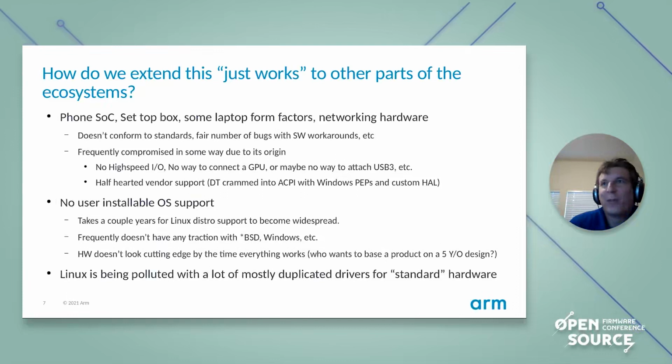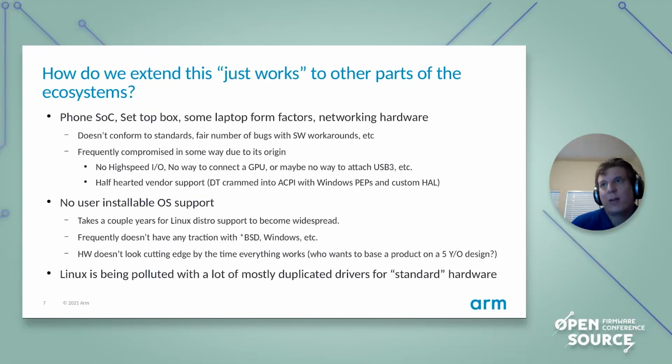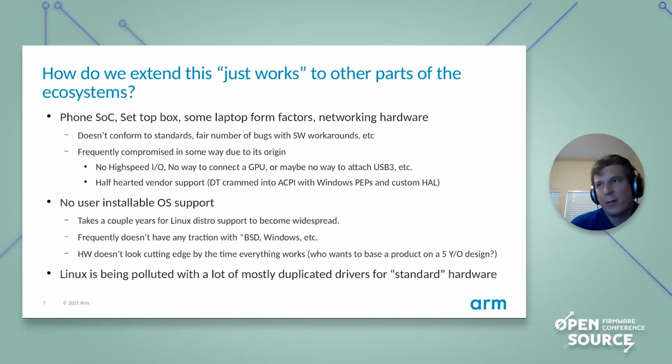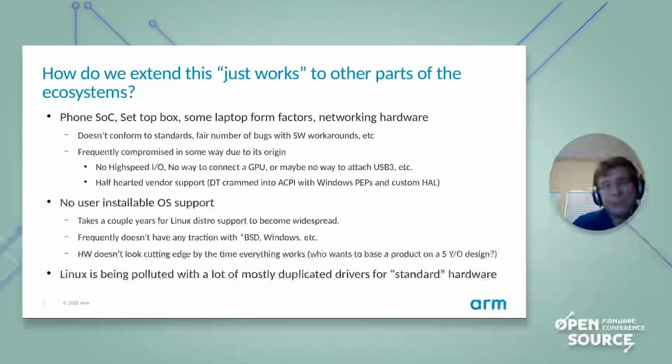One of the problems has been that there's no user installable operating system support as well, right? The vendor ships a BSP, and maybe it's Linux with a particular kernel version, but you don't get Windows or any BSDs out of the box.